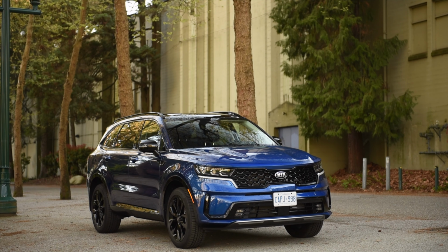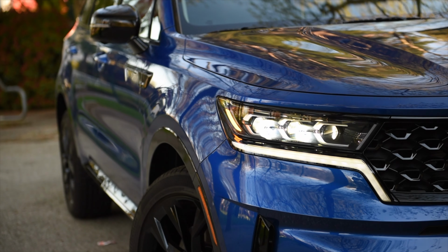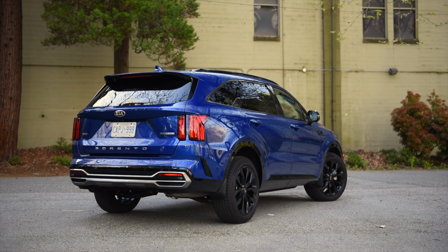If you want something a little bit more rugged, you can opt for the X-Line trim in Canada or the X-Pro package in the US. This gives you a little bit more of that rugged look and an additional inch of ground clearance. Good for parking lot curbs or whatever else you want to run over.